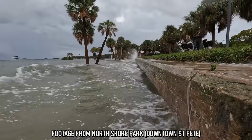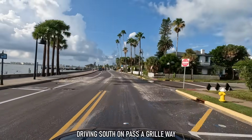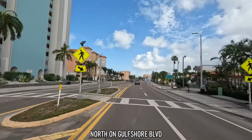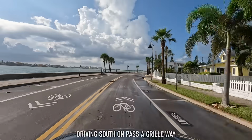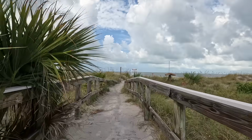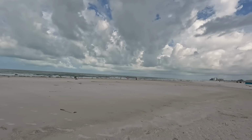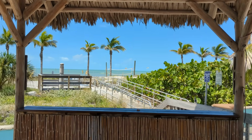storm surge flooding. Right now I'm heading south down Pass-a-Grille at the far south end of St. Pete Beach. From there we're going to drive north up Gulf Boulevard through St. Pete Beach, Treasure Island, and Madeira Beach. We'll cover around 10 miles of these barrier islands, and along the way we'll stop by a few of the major beach accesses to see what the beaches look like, and at some of our favorite beachfront establishments to see what type of shape they're in.